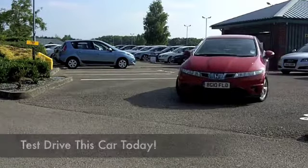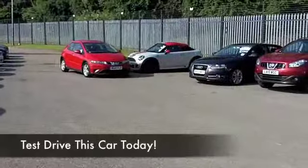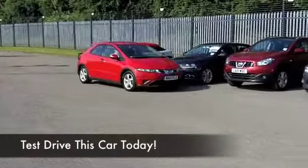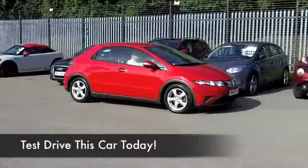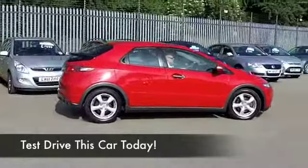So you're not going to be disappointed behind the wheel. And you're certainly not going to be breaking the bank when it comes to running costs. I mean, if you take it nice and easy, and on that longer run, you'll probably return about 65 to the gallon. So you can't really complain at that.